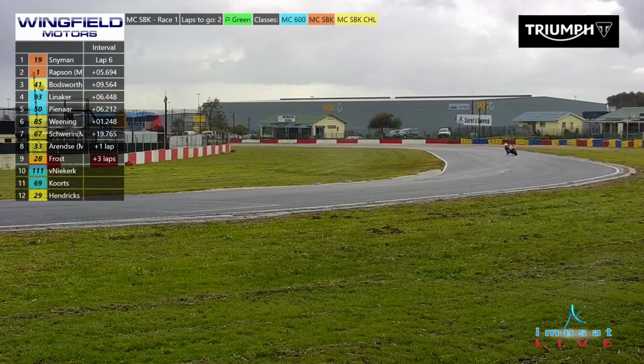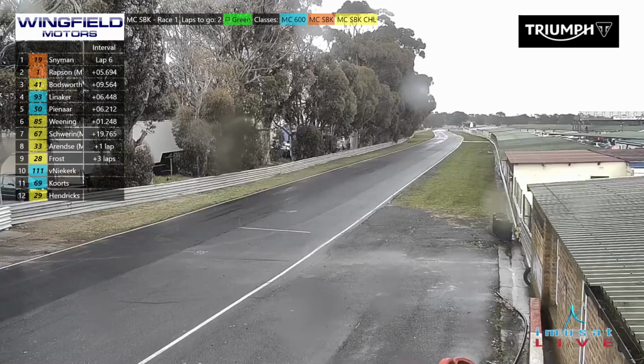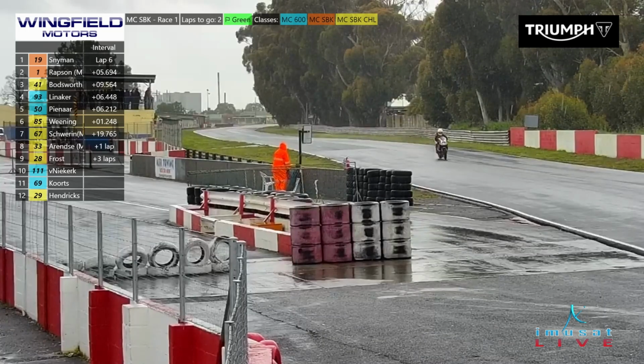Well, I can tell you something for nothing, someone who's having a lot of fun out there is Kewen Snyman. He started from the back of the grid, he now leads out. He's got a healthy lead. It's pouring with rain. He's going down the back straight like it's a dry circuit. There you see him rocket down the back straight, down towards, sits up.